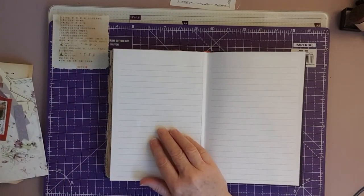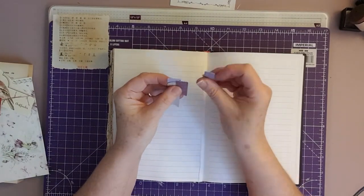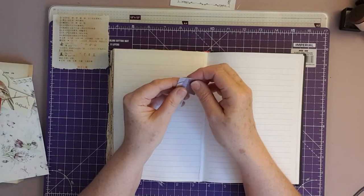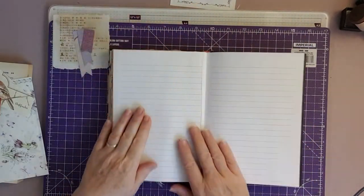And then something stapled. Well, I've got some banners, and I thought what we'll do is we'll make a set of three, and we'll just staple them somewhere along the top of the page. I thought that would be a nice idea, and it'd be something different.